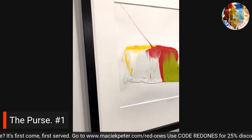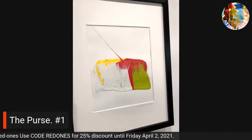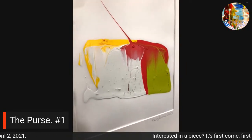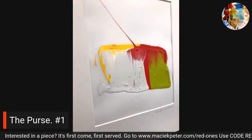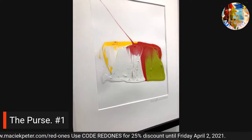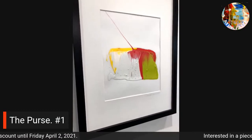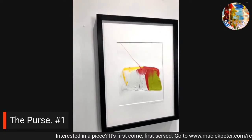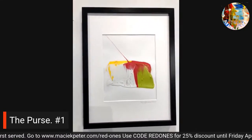So this is an acrylic monoprint on Mylar. This was done in one application of paint, sort of like a stamp. And you can see, this up here is the opening of the purse, and then you have the rest of it, a little bit on the side. I like the colors, the red, green, and yellow. You're going to see that theme because this is mostly exploring things in the color red. All these come framed, just as you see them, and they're matted. So yeah, this is called the Purse.